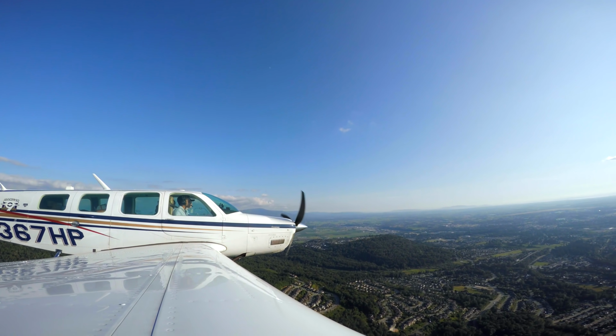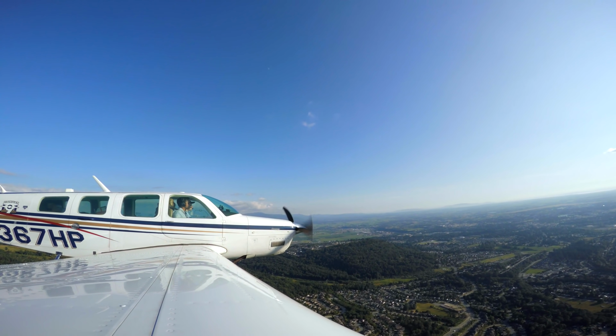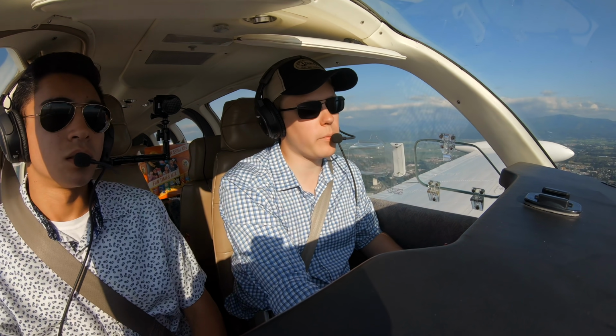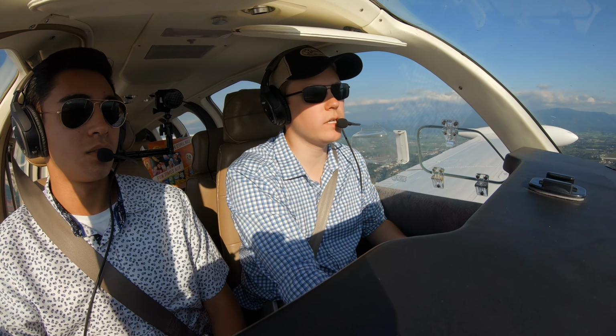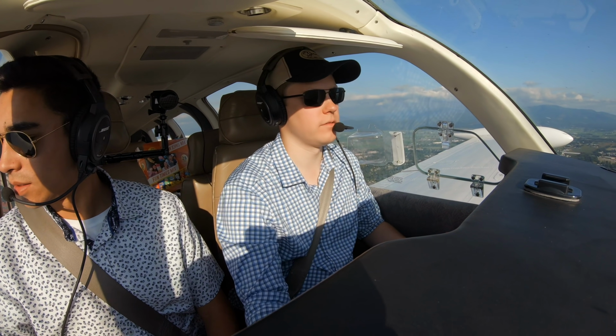7 Hotel Pop, wind 190 at 8, clear to land runway 19. Clear to land 19, November 367 Hotel Pop. Yeah, so now we're just popping over here, another quick little 5-minute flight. Yeah. This time to Abbotsford. And we're going to go fly a helicopter.